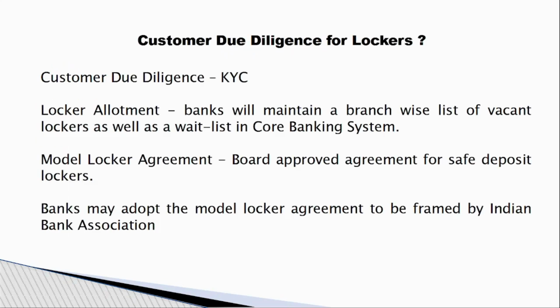And what about due diligence and lockers? When a customer goes to the bank and wants to open any account, proper customer due diligence will be completed and KYC documents will be collected: one photo, address proof, identification. The same will be followed for the lockers. Sometimes a customer comes for a locker but lockers are not available, then he'll give a request letter. Those request letters they'll keep in a waiting list.